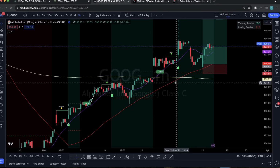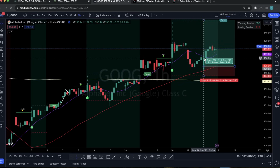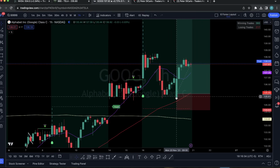So if we move back over here, you're going to see that basically this is where we ended up having our open today. So we opened all the way down here at 135.38. So it's not like we got the worst price ever. We actually got in right down here.